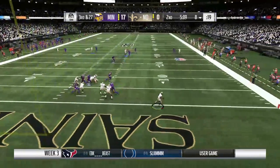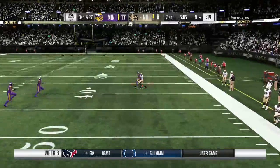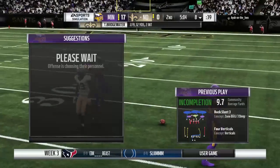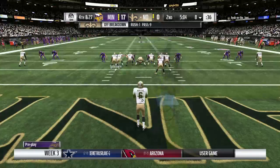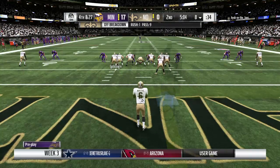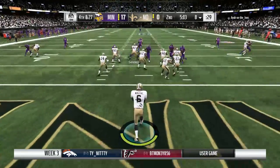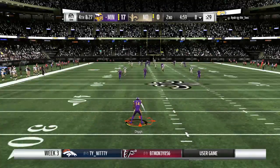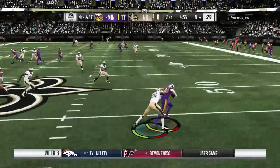Here's Bridgewater, eluding the pressure right. Looking long for Thomas. And he couldn't hang on to it through the contact. Incomplete. And attempted a deep ball there. They didn't get it. But, boy, they're going to need a few of those to actually hit in order to get back into this game. Good thing they do have a little bit of time here still left in the contest. Decent-sized deficit, but not one that they can't manage. And it's fielded at the 34.